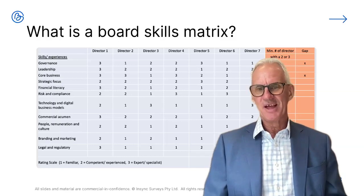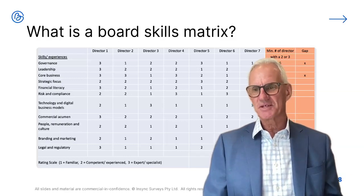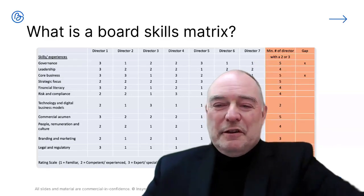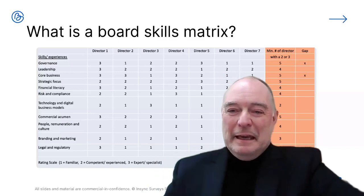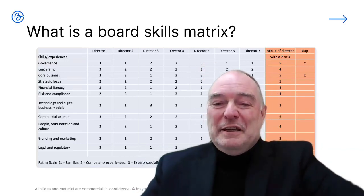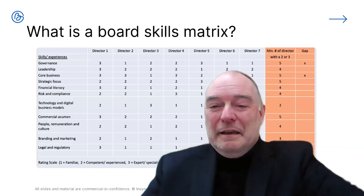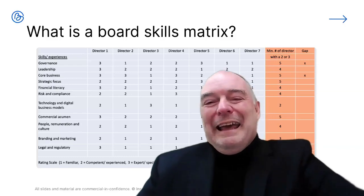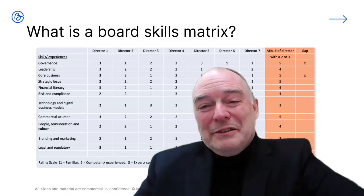Interesting. Thanks, Susan. We'll all get different things out of this. Stephen, anything jump out at you when you see this? There's two things on this skills matrix. I see literally thousands of them a year, and the vast majority, 95%, don't do what you've got on here, and they should. And that is, what's the minimum number of directors with a two or a three?